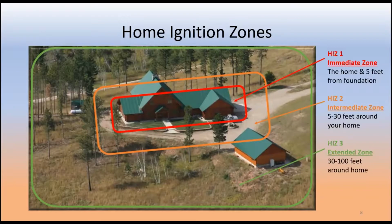Take a good look at the photo in the area outlined in green. Notice how the density of the mature trees has been thinned, so there are fewer trees or fuel for the fire. The trees are trimmed up 10 feet or more, and the propane tank and firewood shed are located away from the house, deep into HIZ3.